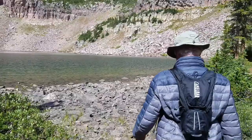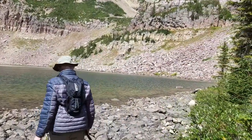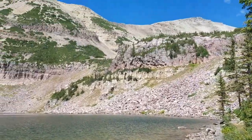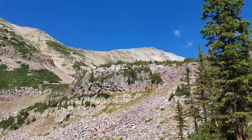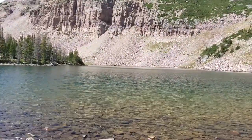So we left West Morat, and now we are at East Morat. We're going to try our luck on some fishing over here. Mount Agassiz right there. And just a beautiful lake.